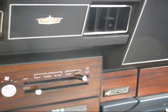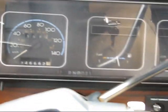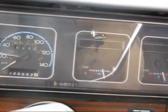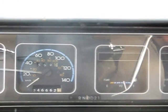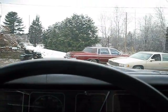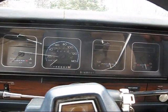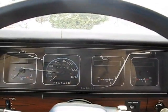This thing fires right up. U-joints are going because once I put it into gear, it sends you back in your seat a little bit. That time it didn't. All in all, this one still runs fine. Burns oil constantly. It's hard to keep oil in this.